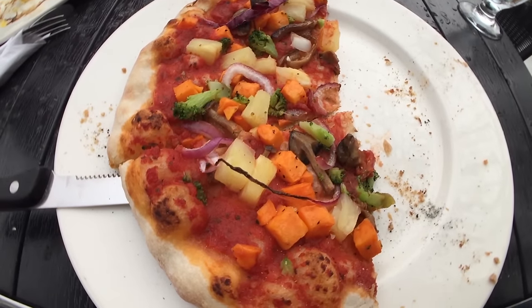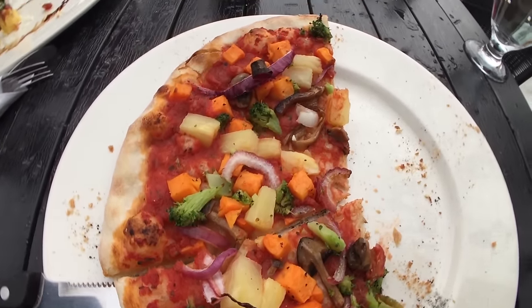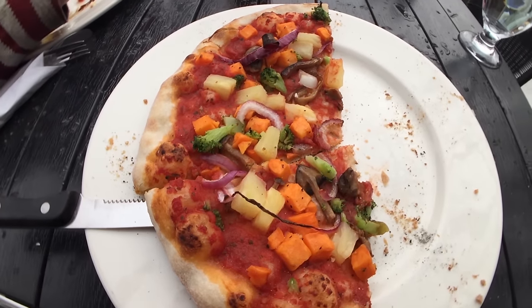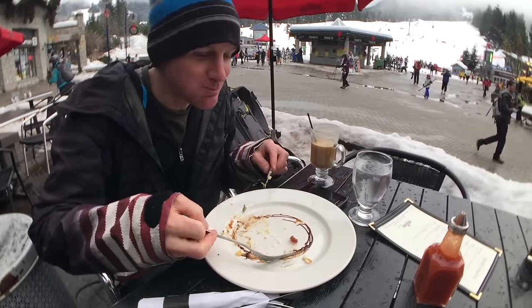Pretty awesome pizza. Got some yams on there, pineapple, mushrooms, broccoli, onions, tomato sauce. It's delicious. Go cheese.